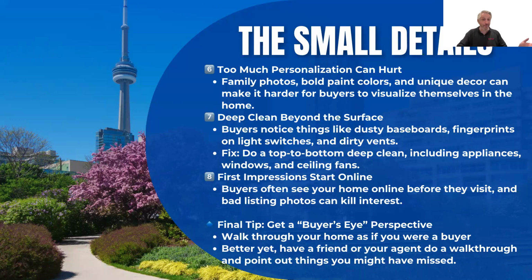Better yet, have a friend do it or call me to do it. We can come in and give you some pointers, things that will stand out that you might not notice, because again, you've lived there for however long. Some of these things you don't see as much as someone who is coming in for the first time will. So like I said, I'm at your disposal, happy to help.